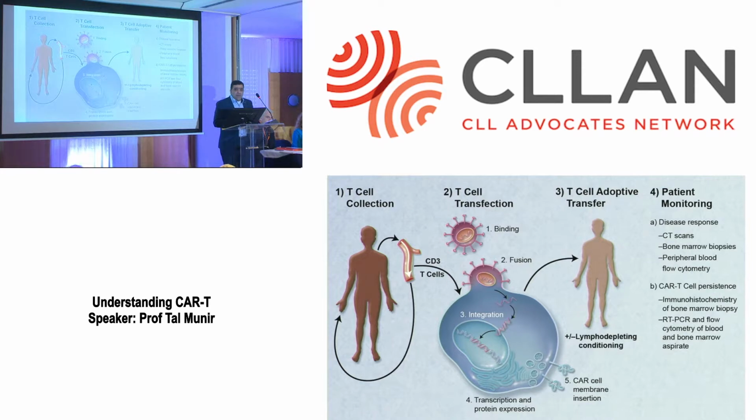So this appears to be an essential process before we start monitoring the patients like we normally do with looking at any evidence of disease left by doing a CT scan or doing the flow cytometry or doing the PCR analysis. And then the last thing is important, that we also try to measure if there are any CAR T cells left over time. And what we can see at the moment is that CAR T cells tend to disappear about 3 to 6 months after we give it to the patients, but in some patients do persist.